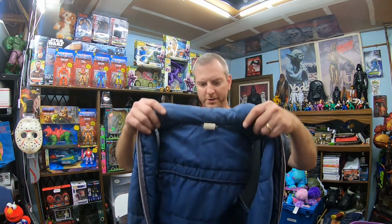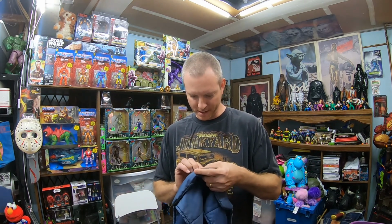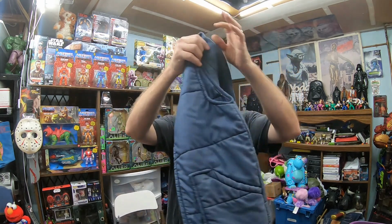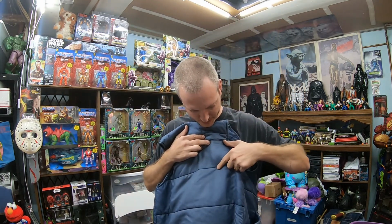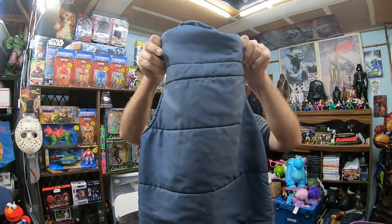And also I just grabbed this. It's not as great as I thought at first, but here's a vintage Tuff Topper made in the USA little puffer vest. I noticed the seams, the stitching came off here. I didn't realize that at first, but anyways, it was just included in there, so I grabbed that little vintage vest.